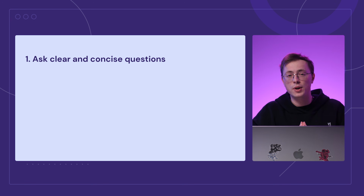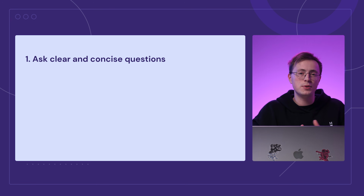AI tools like ChatGPT are relatively new, so people need time to familiarize themselves with how they work. Here are some tips you can follow to put ChatGPT to better use. Most AI-powered tools rely heavily on the user's prompt to work properly. That's why you need to word yours in a certain way to get the best results. Try to ask clear and concise questions that can be easily answered with a few sentences.